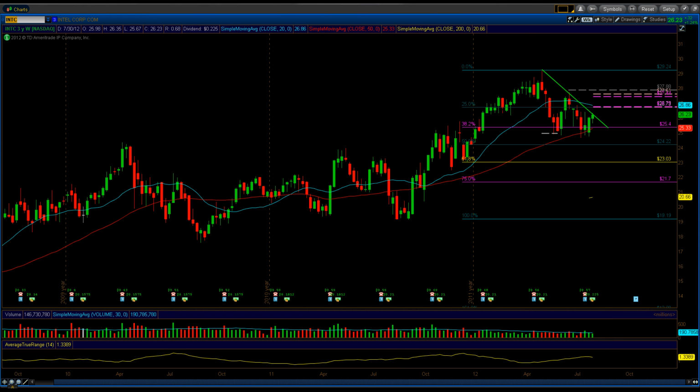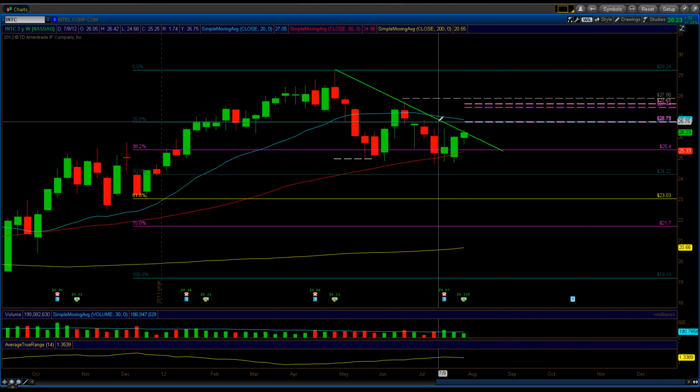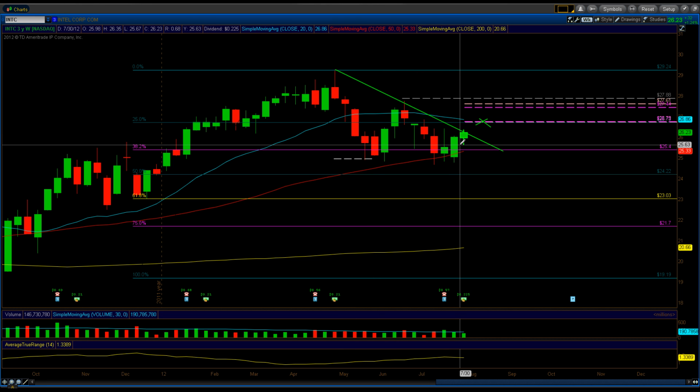Okay, so we have just a couple more. We have Intel here. This is the weekly chart of Intel. We have this 20 moving average, this upper trend line here, and these two mathematically calculated levels right there. It's clear that Intel is in a confirmed downtrend.